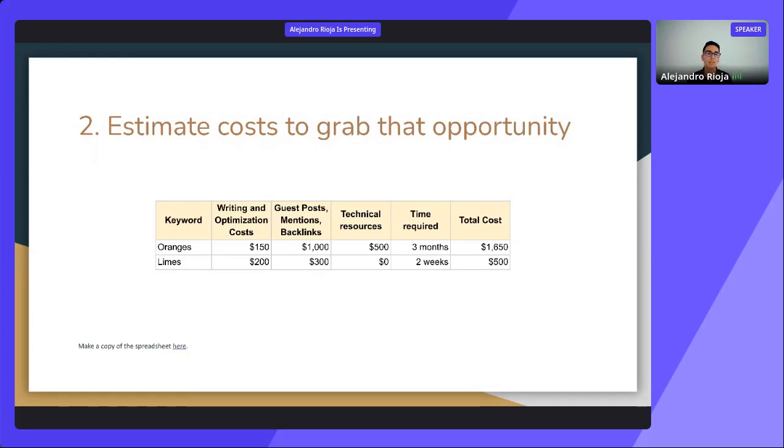And lastly, the technical resources. Do we need to make any changes to the website? Do we need to add schema? And I'm also adding some time requirement to have a total cost for that particular page to rank in the estimated rank that I have.